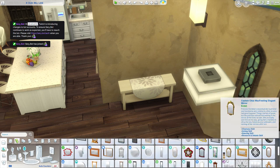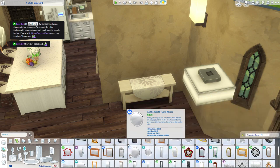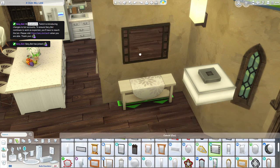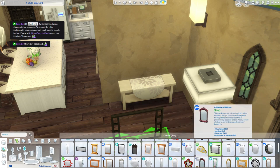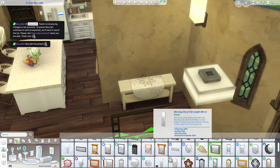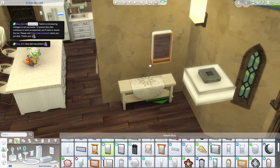What else we got? I quite often use the Seasons mirror. I don't love the design of it, but it's a good size for a hall mirror. And it always just seems to fit nicely over hall tables. So I do tend to use that a reasonable amount. I do love the Dream Home Decorator one as well. I don't mind that one.